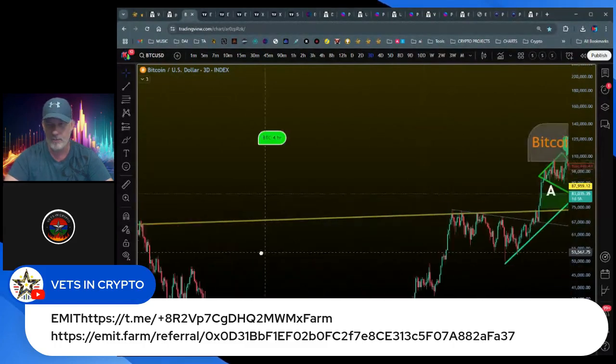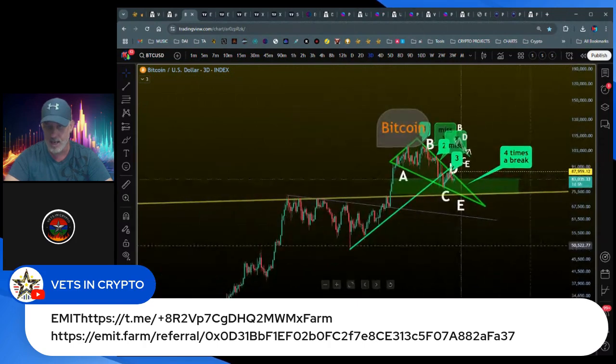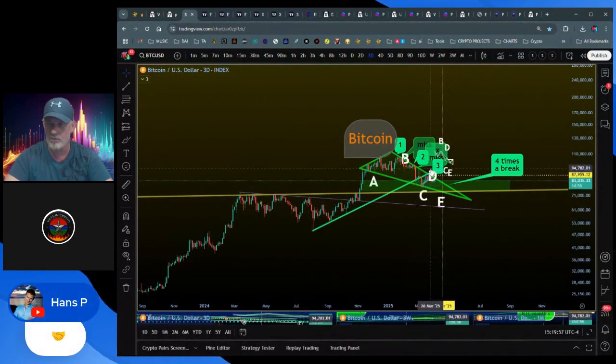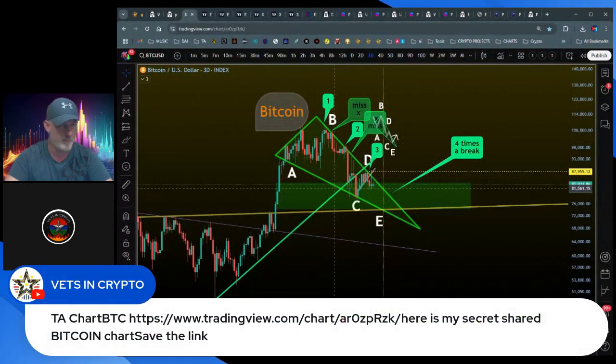A wick, a candle body, and then this is the area that we're planning on coming down to. So we have a tiny bit of wiggle room, but what you can see right here is a 1, 2, 3, 4 times a break, and then we come down and we retest it, which means we should come down to this area right over here in order to get the measured move off of here.